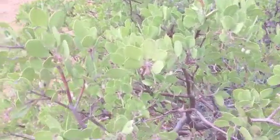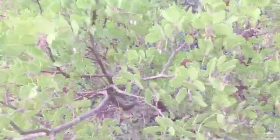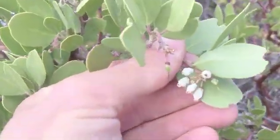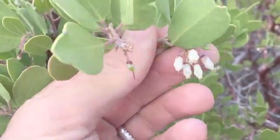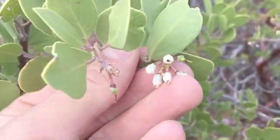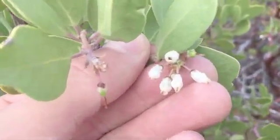And then the flowers. So this one, the flowers are a little bit past, but I'll try to find a few that are still hanging on here. So you see how the flowers have kind of an upside down urn shape to them. So you call that an urceolate flower. That would be the botanical term for that. Basically what we're looking at here is 5 petals that are fused into this bell shape.